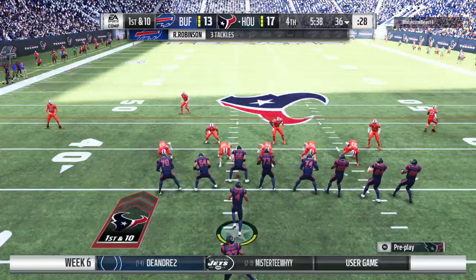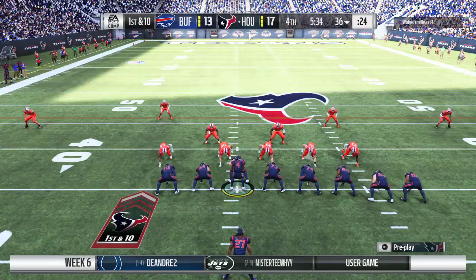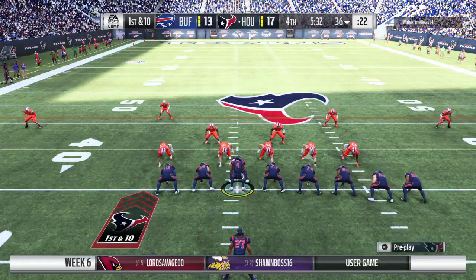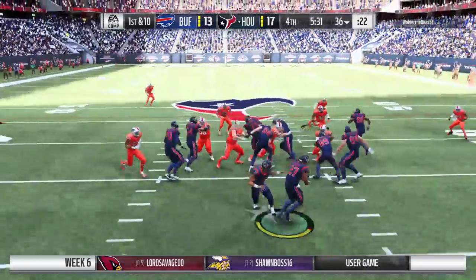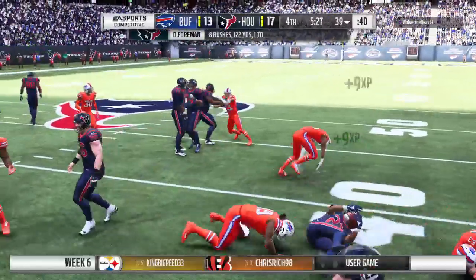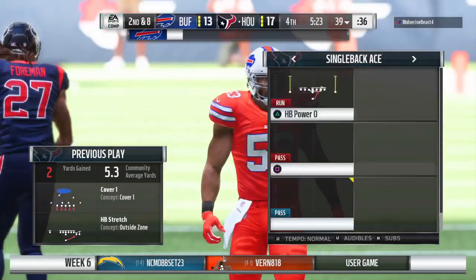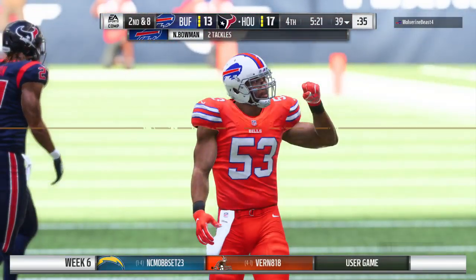So from the 36 now, 1st and 10. Running game working. They'll stick with it on 1st down. He'll be dropped shy of the 40 despite an excellent display of footwork. Credit the tackle to Navarro Bowman.